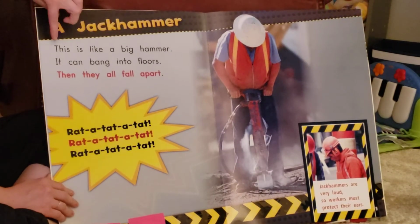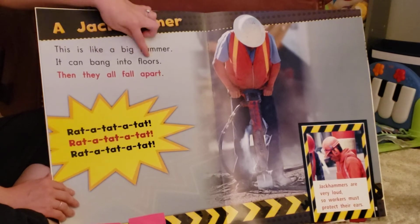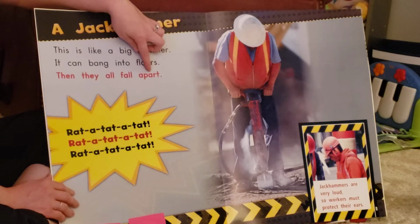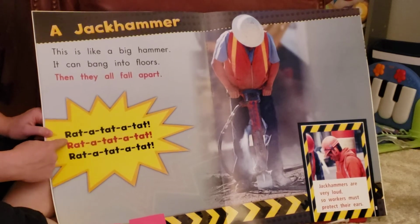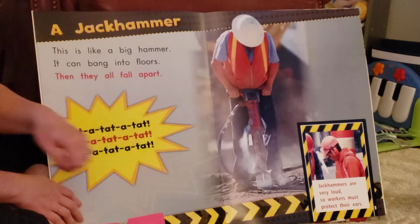A jackhammer. This is like a big hammer. It can bang into floors. Then they all fall down? No. Apart. We gotta check that beginning sound. Good self-monitoring. Rat-a-tap-tap-tap, rat-a-tap-tap-tap, rat-a-tap-tap-tap.